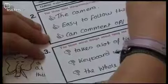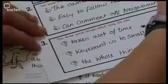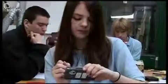In the next programme, we'll hear detailed feedback from the pupils and researchers on the best ways to develop handheld technology.